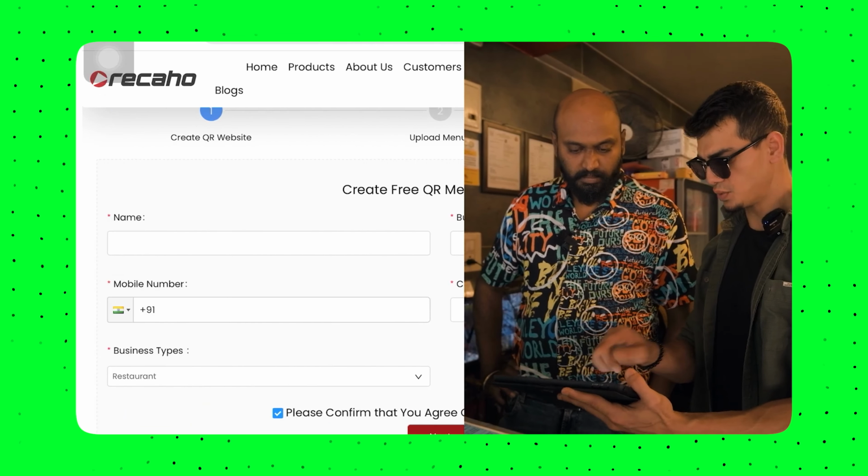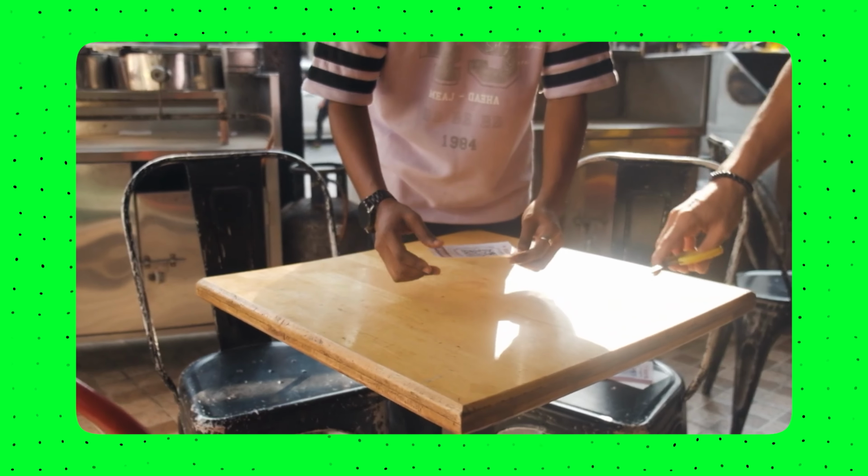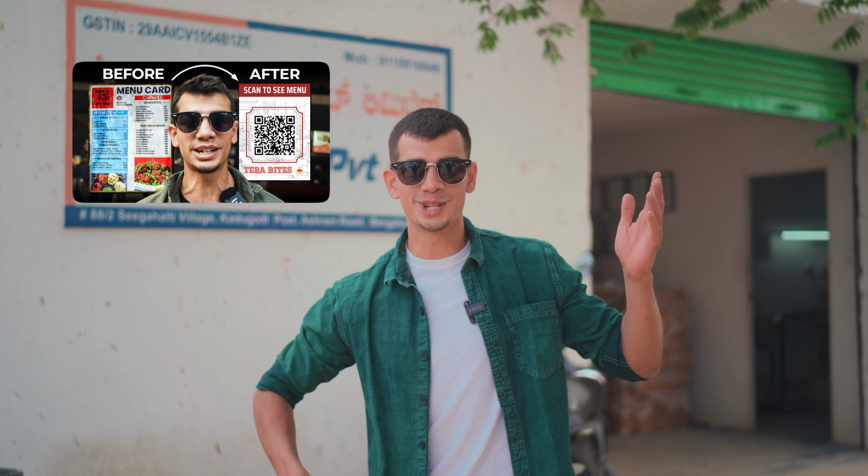The last time that we used no-code to help out an organization, we were helping out Terabytes in Koromangala. We created a complete menu and turned it into a QR code, and if you want to watch that video, then make sure you click over here, wherever the editor puts it.